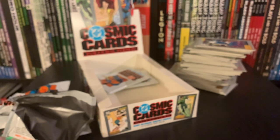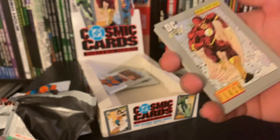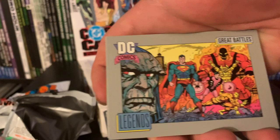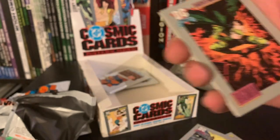All right. Here we go. We haven't seen this one yet. Modern Age Flash. That looks like Wally. We have Legends. There he is.